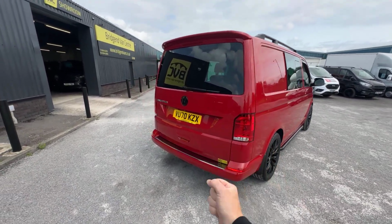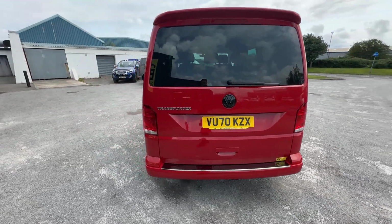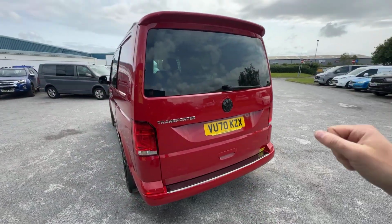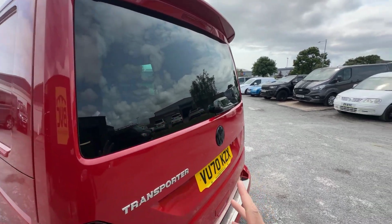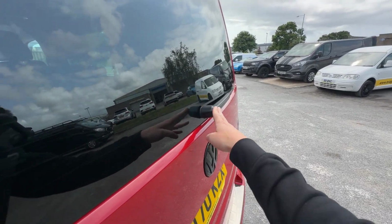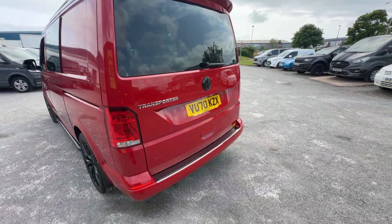So starting here then at the rear of the vehicle, we can see that this one is spec'd, of course, with a rear glazed tailgate. So a tailgate is one door which comes up like so, and glazed, of course, meaning it has got the rear glass. And we can tell this is factory because it's got the rear wiper and also the heating elements in the glass as well.